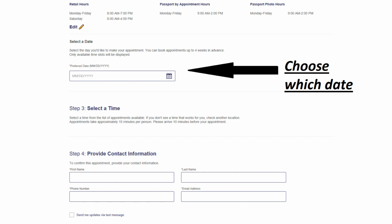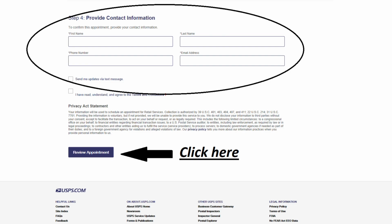After that, you will have to choose the preferred date and time. Then you just have to provide your information down below, preview the appointment and submit it. And then after that, they will send you a notification confirming your appointment.